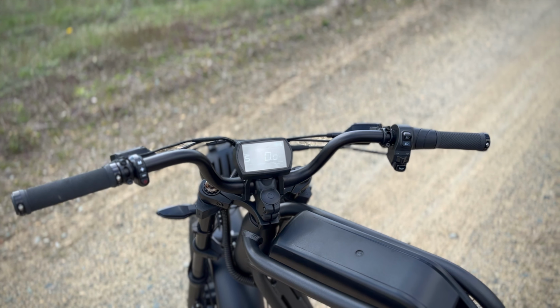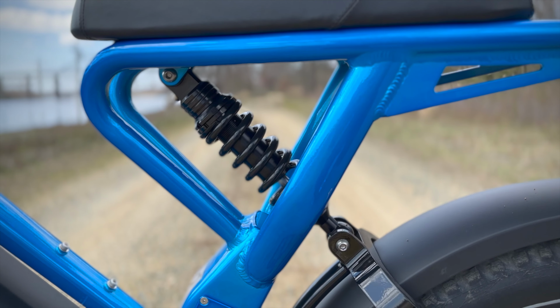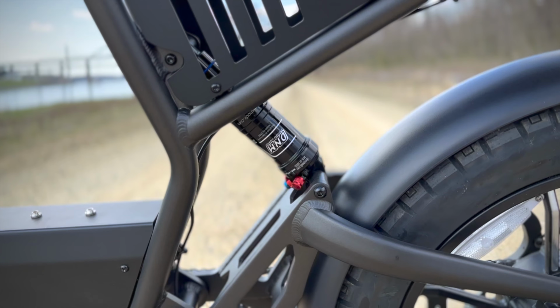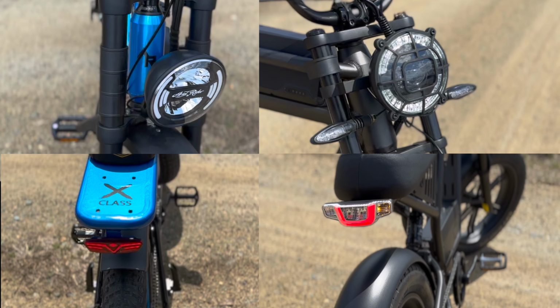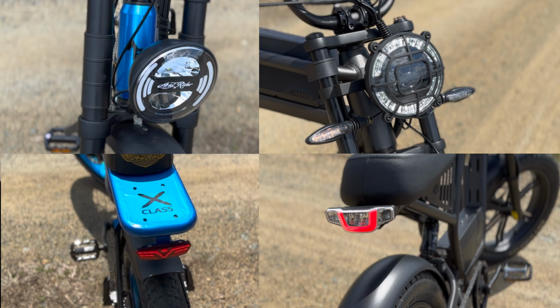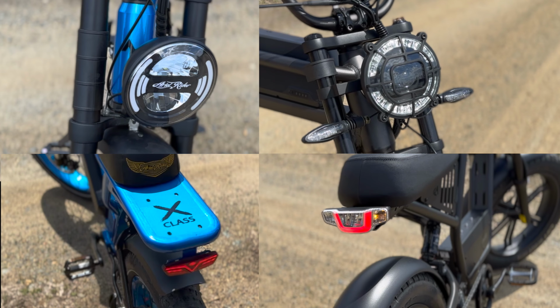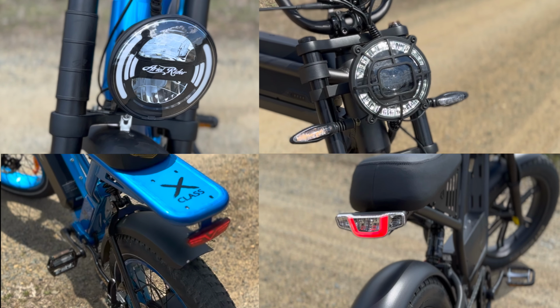The style of fork on both of these bikes is considered a double crown suspension fork. Both of them come with adjustable dampening and is pretty typical of the style of electric bike. The rear suspension on the X-Class is adjustable coil and air, while the rear suspension on the Revv1 is air only with dampening adjustments. You have a front headlight and rear taillight featured on both these bikes, with turning signals featured on both these bikes, but the X-Class only features the turning signals on the rear taillight, while the Revv1 features turning signals on the front and rear.